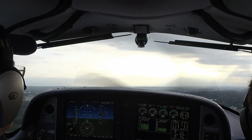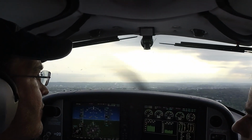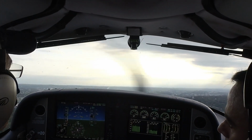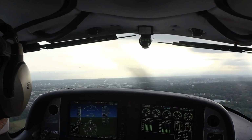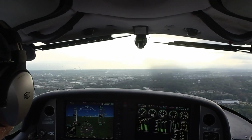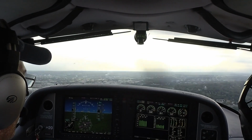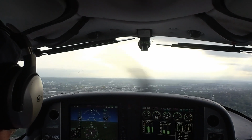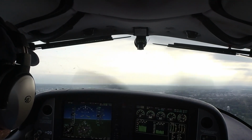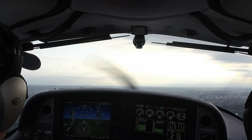All the stalls for commercial maneuvers are done to the first indication of a stall, so you don't ever let the plane develop a stall. Right. So as soon as the stall horn goes off, you've got to recover. All right, we've got 200 feet clear of obstacles. We'll get our 85 knots, get our flaps up. Accelerate more toward 105 or so.